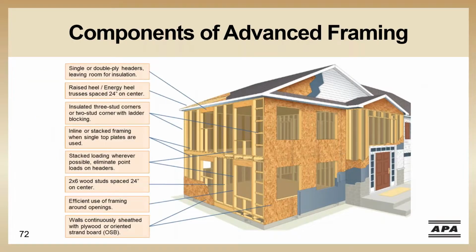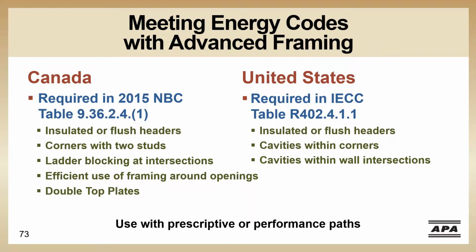And here we see the full suite of advanced framing details: insulated headers, raised heel trusses, two or three stud corners, single top plates with inline framing, stacked loading, and 2x6 wall studs spaced up to 24 inches on center. We see efficient use of framing around openings, and we also see fully sheathed walls to help tie everything together. So those are the full suite of details, but in Canada, not all of the details that we just reviewed are required in order to comply with the prescriptive code.